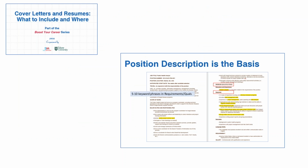As a reminder, we also have another webinar on cover letters and resumes, which actually untangles what information you include in each of those documents and where you put it. But the important thing about that and today's discussion is that the position description is the basis.